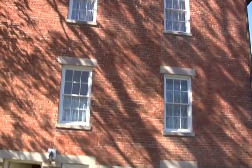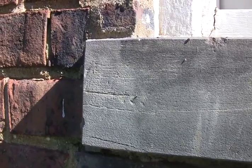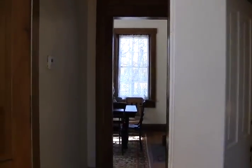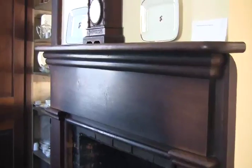The Schott family was an early family, and the Schott family was a group of brick masons, and they built this house. We know from the writing on the wall up in the attic exactly what brick masons, what plasterers, what painters, and things like that built this house.